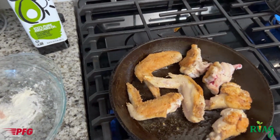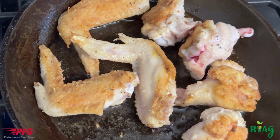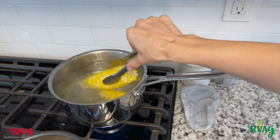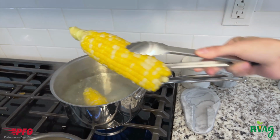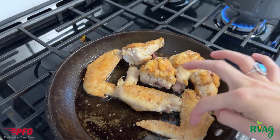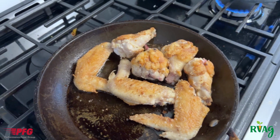Chicken's been flipped a little bit. You can see that the oil is just popping off. All right, now it's time to take out our corn, just using some fresh tongs. And we are going to let this cool off for us to enjoy with our chicken. Chicken is almost done. A nice, crisp skin.